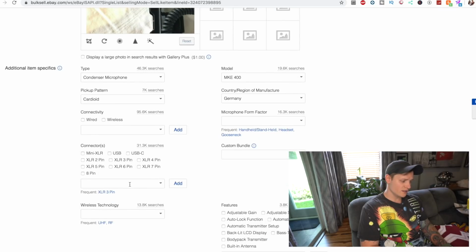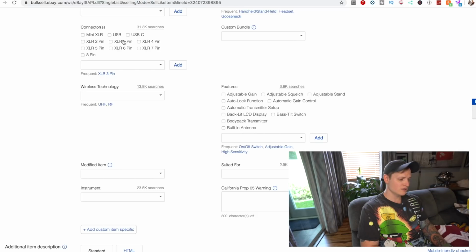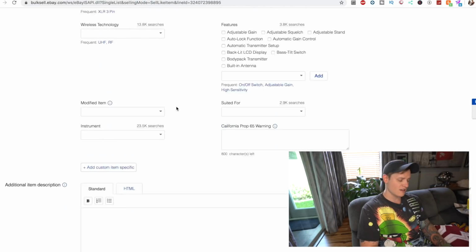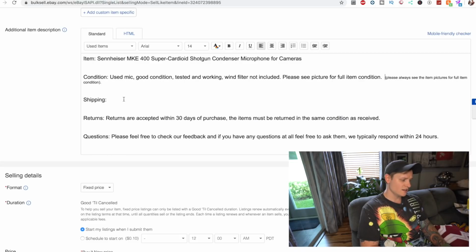So once all my pictures are done, the most important thing is to make sure that the item specifics are all in there as well. If there's anything that has been missed, make sure to fill out as many item specifics as you can. And then as far as the description goes, we keep it short and sweet. Put the item title back in there, condition, copy and paste it again. Shipping, we'll do free shipping on this one. So free first class shipping.